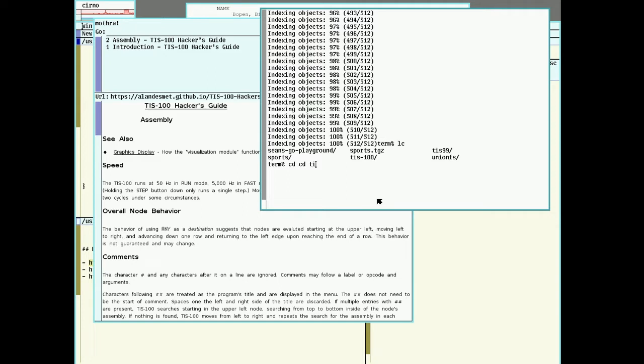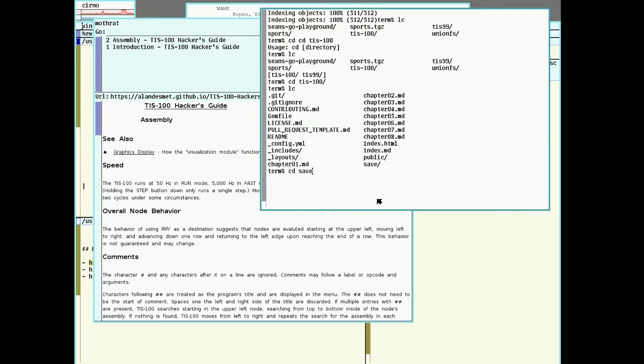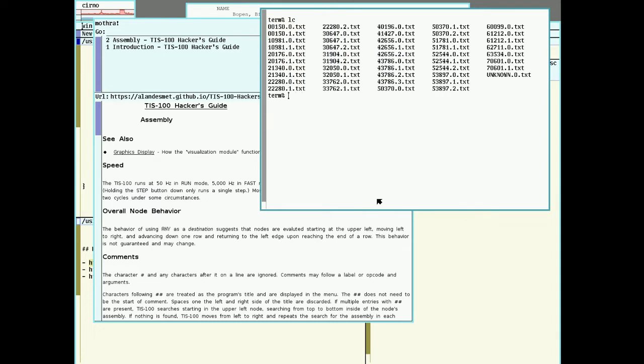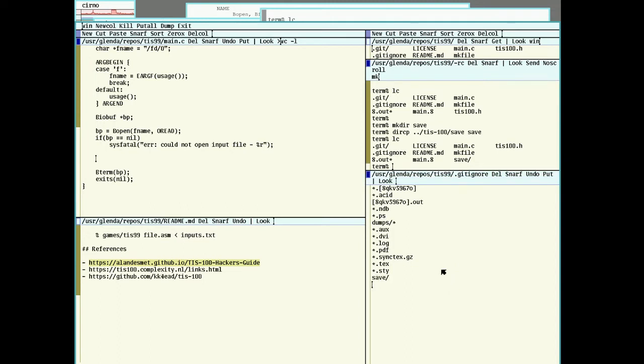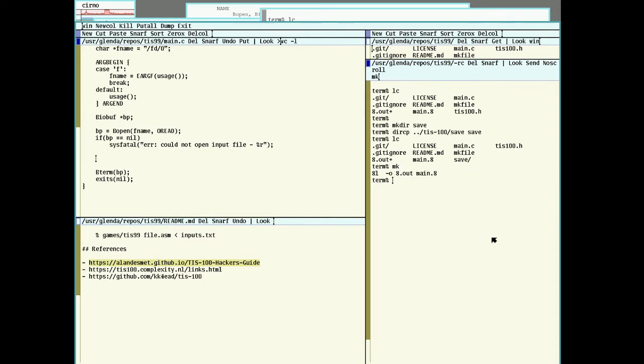Let's see, we have TIS-100. Save. I'm actually gonna just do this for now. I don't actually need most of these. I kind of stole this from the BankFS one because I was kind of desperate, which is to say, I was lazy. Make sure I didn't break anything. Okay.